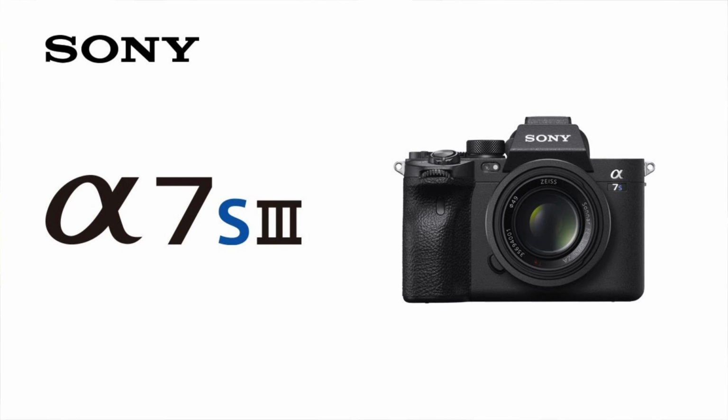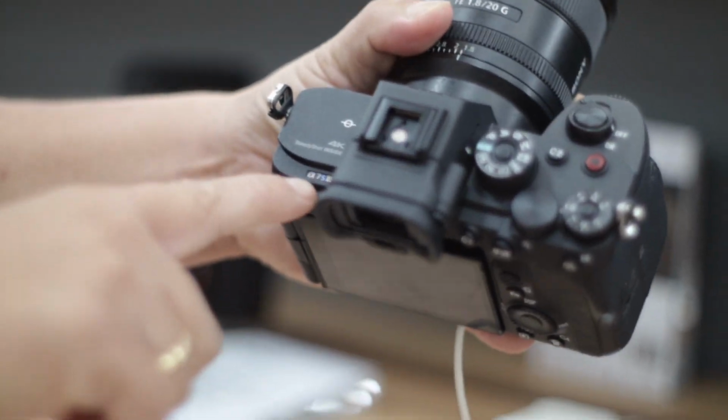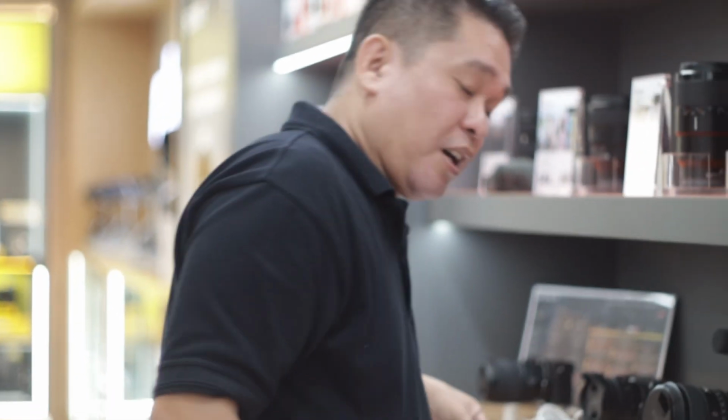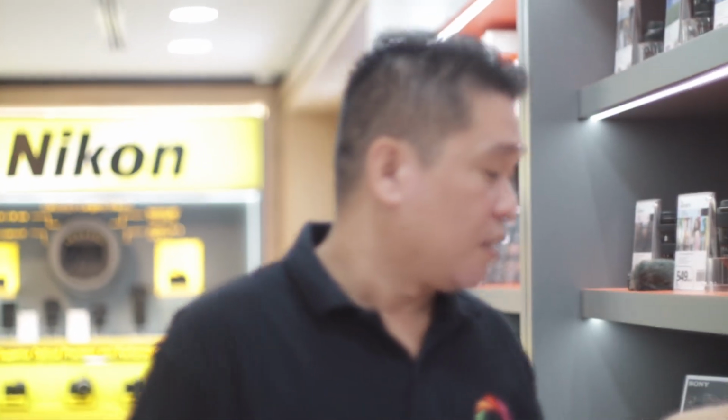If you are more into video, and if you want a camera from Sony which is more particular for video, then the A7S Mark III is for you. This is the Sony A7S Mark III. Again, the logo is on the top left side of the camera, written A7S Mark III. In the A7S lineup, this is the latest one, the Mark III.